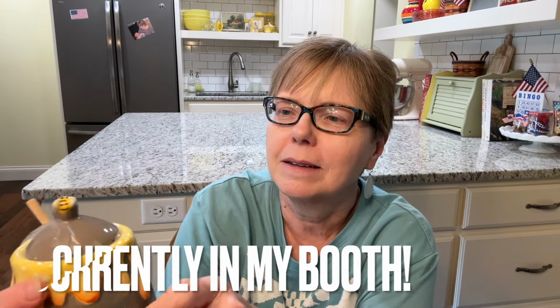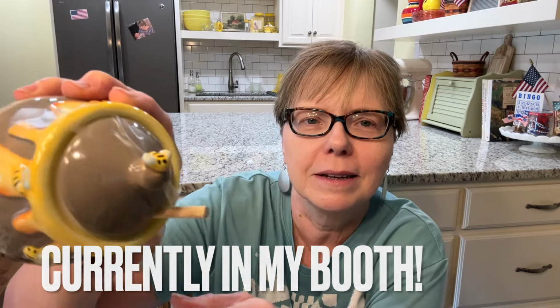And I found this little honey pot. Thought this was darling. This was marked 50 cents, and it is by Disney. I'll show you the bottom here. So I thought that might hit two sectors, people who like honey pots and people who like Winnie the Pooh or Disney. So very cute. And that's the second one of those, at least, that I've found. Not that exact one, but I have another honey pot in my booth right now.